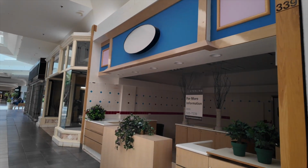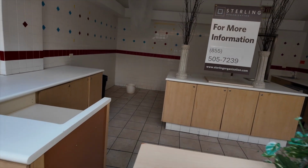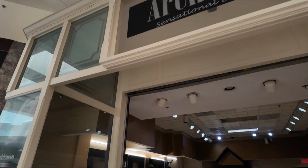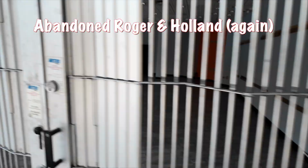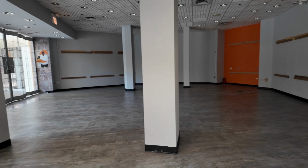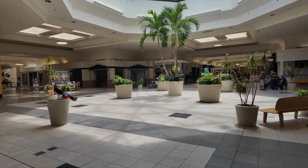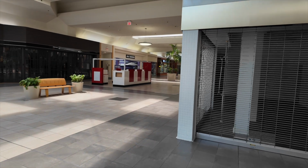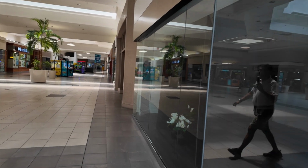I'm not remembering what this could have been. I don't think it was Cinnabon. Well, it's a beauty shop that's actually, I guess, still open. Here's the old Rogers and Hollins. And there again is where the fountain was. So we'll go down this swing, then down by Penny's, and then that'll wrap it up. I do want to see if I can get in the professional building. So we got to pick up the pace a little bit here.